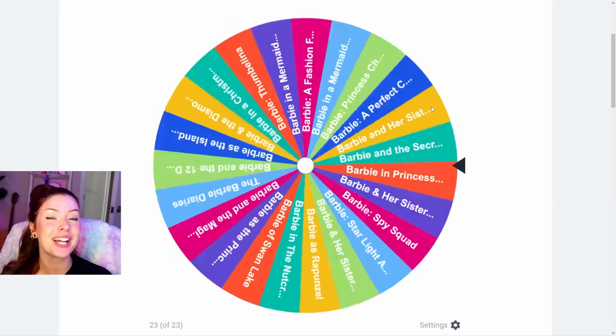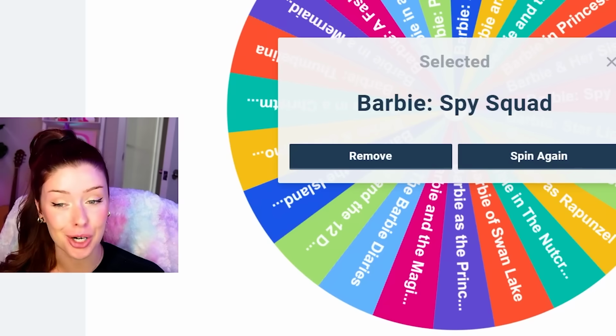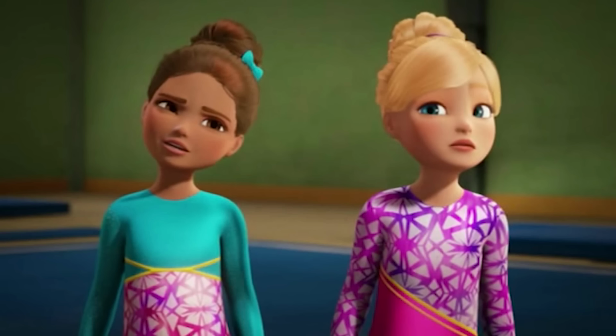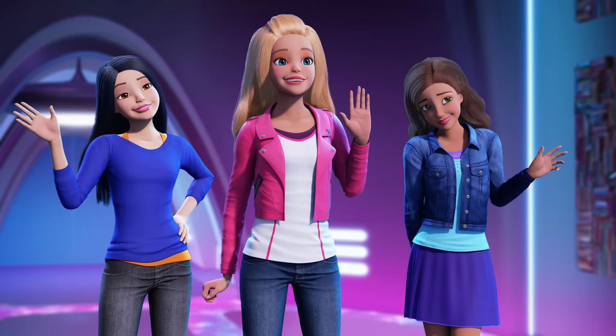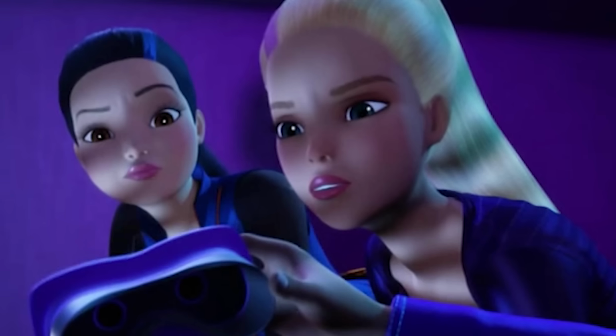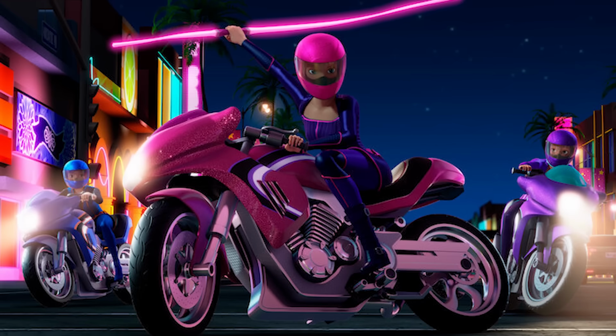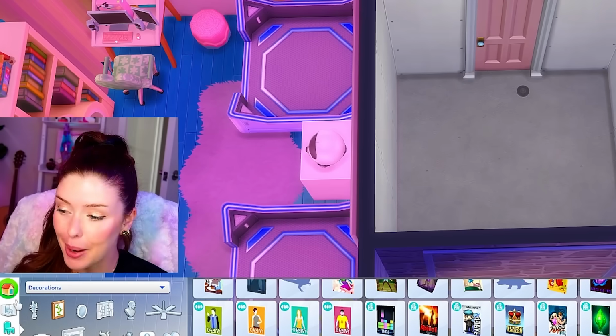Okay, spinning for the final time, we're going to be doing Barbie Spy Squad. Barbie and her friends transform from amazing gymnasts into undercover secret agents. Their skills as spies catch the eyes of a secret spy agency who sends Barbie and her friends on special missions. All right, Barbie Spy bathroom.